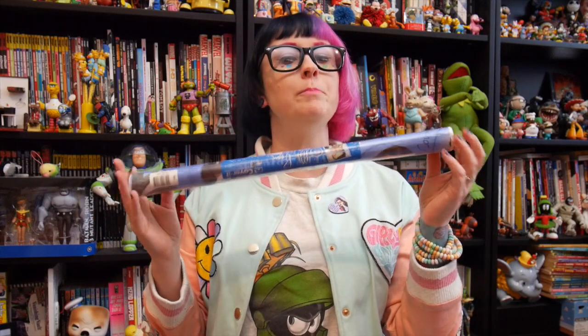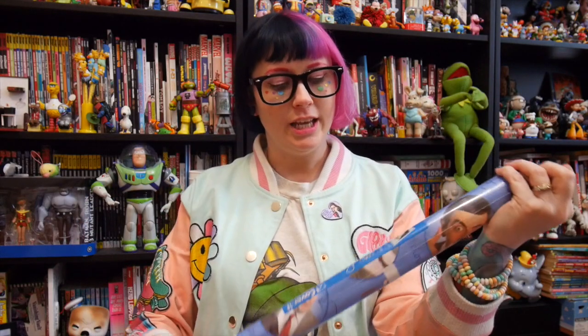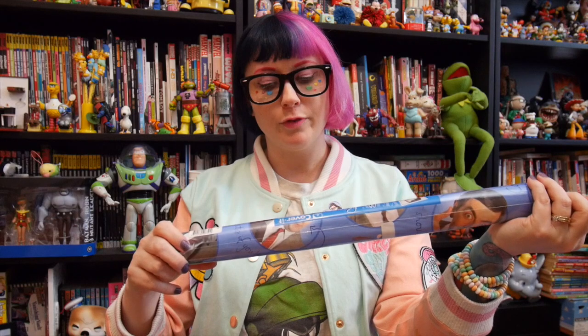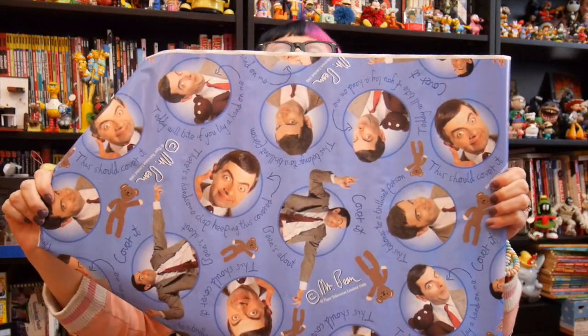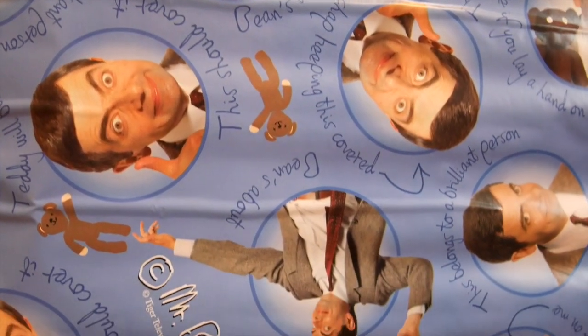Sometimes people question me when I purchase crazy things. Liam did that day. Then I purchased Mr. Bean contact paper. I have a plan for this. I haven't opened it yet. It cost me $1.99. It is an original contact paper from 1998. I plan on covering a box with this as part of a toy display in the bedroom. Look at this amazing contact paper. Mr. Bean and Teddy.